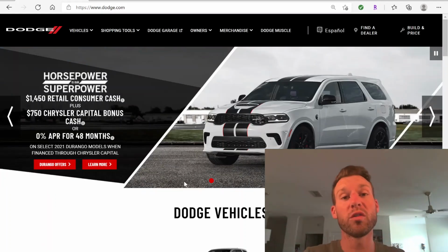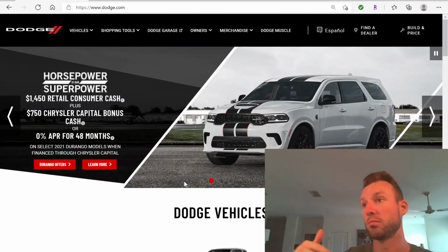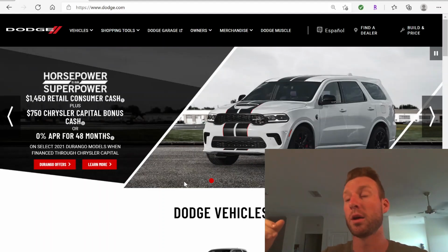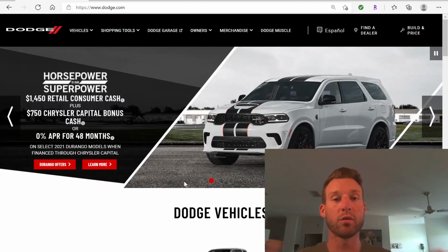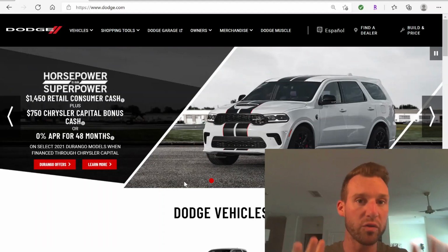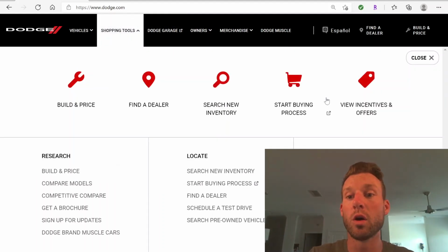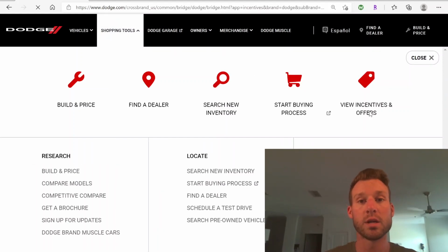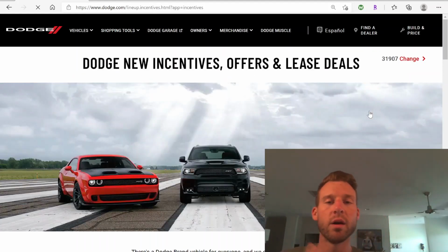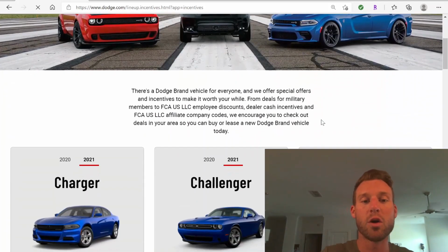So in order to find out what the current incentives are, let's say you're watching this months or potentially years from now, you need to just go to the Dodge website or whatever manufacturer, Toyota, Chevy, Hyundai. They all have roughly the same setup. So go to their shopping tools, go to their view incentives and offers, and that's going to take you into their incentives and offers, more or less. I mean, this is kind of the power dollar zone, as I would like to call it.